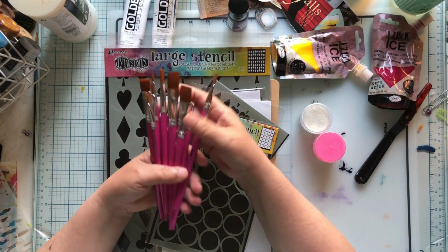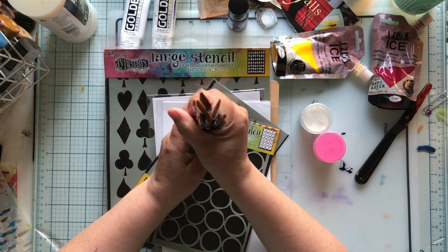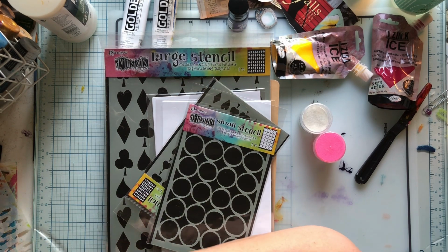Okay, and they were super affordable. I think they were like $10. So the brushes are $2 each, which is a great price.